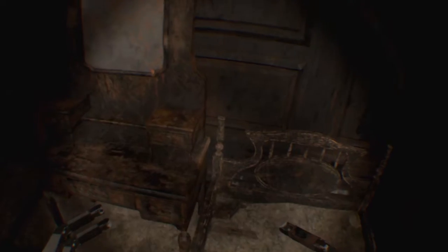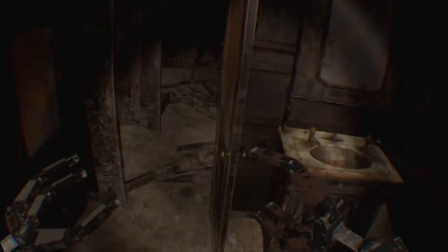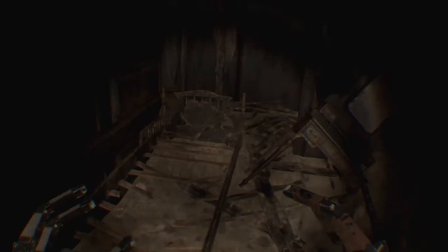As you can see, this wall's exposed. Some other rooms are like that as well. Oh wow, look at that. Absolutely incredible. It's highly recommendable. Sorry, I'm just gonna check out some of the other rooms now. Wow.